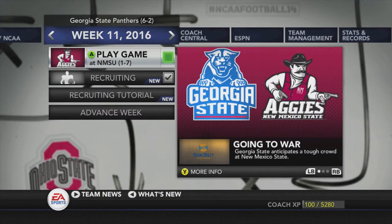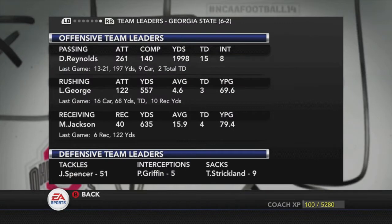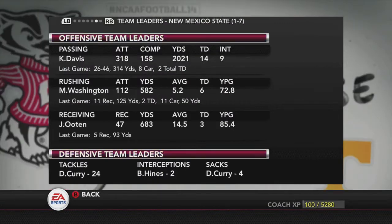It's week 11 and Georgia State is on a roll, winning their last 4 games in a row. And this week they're taking on New Mexico State, who is 1-7. We come into this game 6-2 and on a roll offensively.